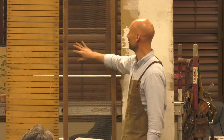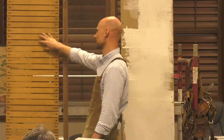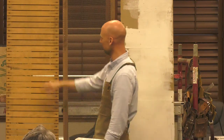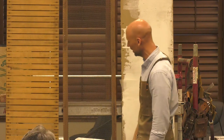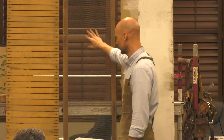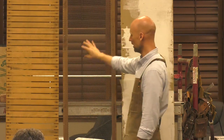So this is wood lath. If you go from the turn of the century, an 1870, 1890 era house in Newport or Over-the-Rhine or wherever you're located in the city, and you open a wall, you'll see a lot of this.